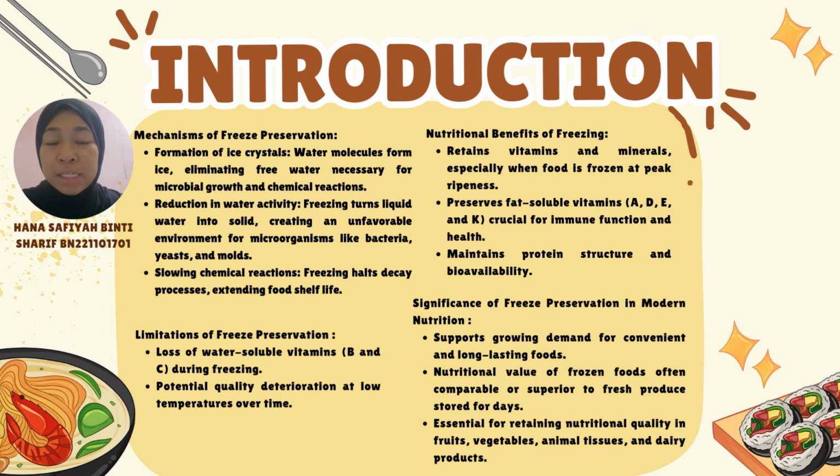Research has shown that freezing is highly effective for preserving the nutrient profiles of fruits, vegetables, animal tissue, and dairy products. When foods are frozen at their peak ripeness, they retain vitamins and minerals, often matching or even exceeding the nutritional value of fresh produce stored for several days. For example, freezing helps preserve vitamins A, D, E, and K, which are essential for immune function and overall health. However, water-soluble vitamins like B and C are less well preserved during freezing.